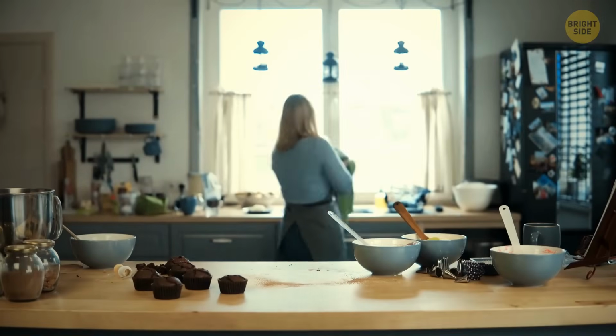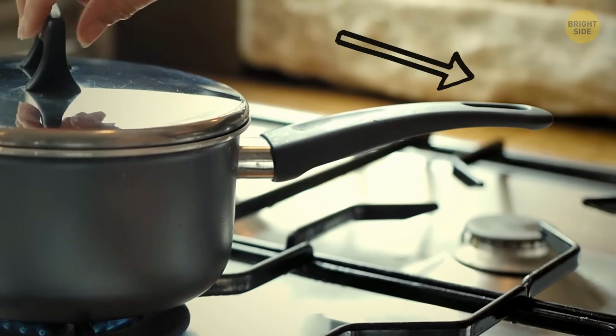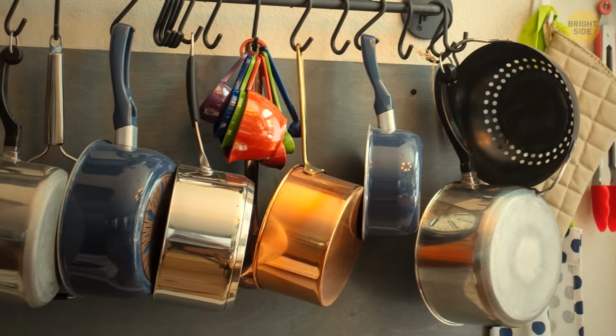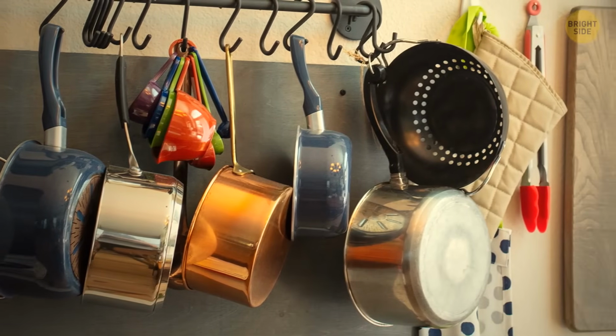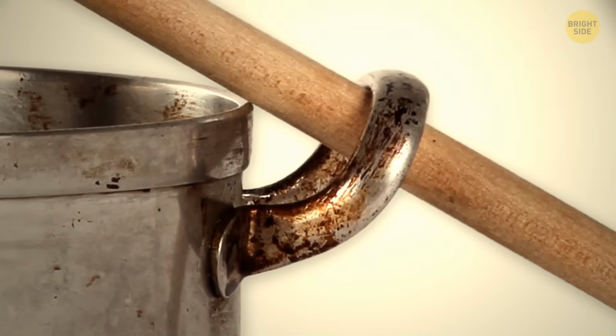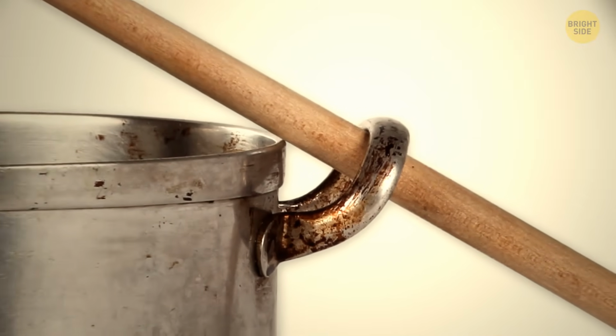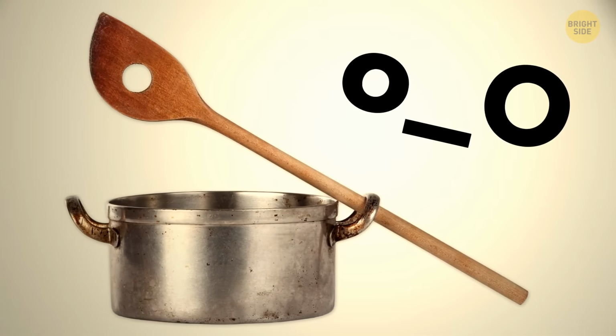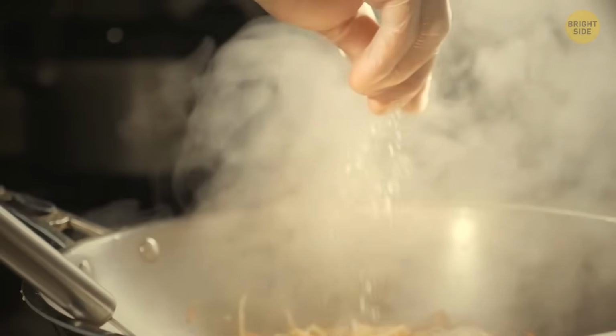Here's another one from the kitchen. The handle on a pot will often have a hole in it. Most people use this to hang them on a nail on the wall as an easy storage method. The hole has another use too. When you're cooking, you can use this handle to hold your wooden spoon or whatever else you might be cooking with. This makes sure you don't make a mess when you put it down.